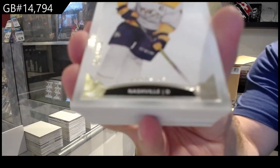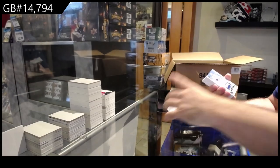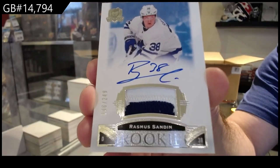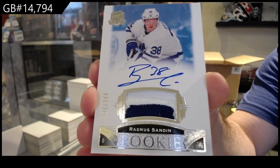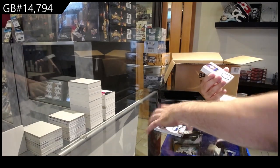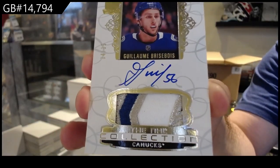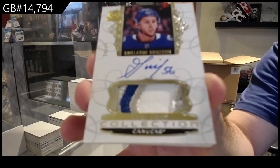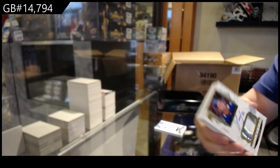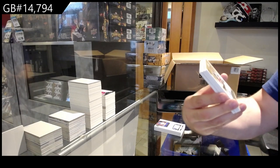We've got a 249 Roman Josi for the Nashville Predators. For the Maple Leafs, a 249 Rasmus Sandin. For the Vancouver Canucks, NHL collection of Brisebois. For the Coyotes, gold rookie auto to 24, Barrett Hayton.